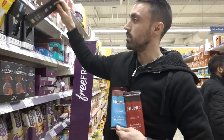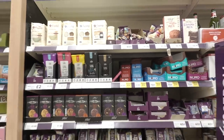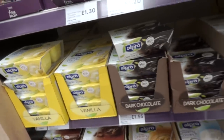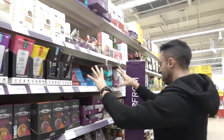All different types of vegan chocolate here. Up here, it's just too much to choose from, look. Free from. Alpro is always our friend. Tesco is just the best, man. Look at these. Look at all this. Vegan friendly chocolate up here.